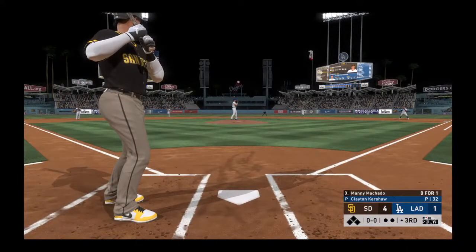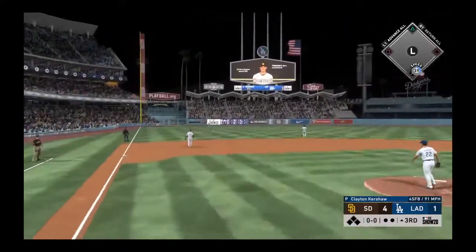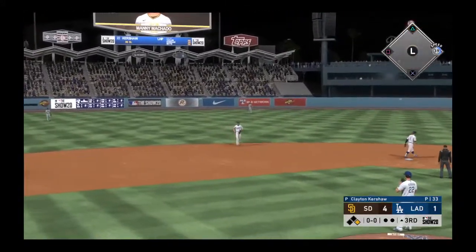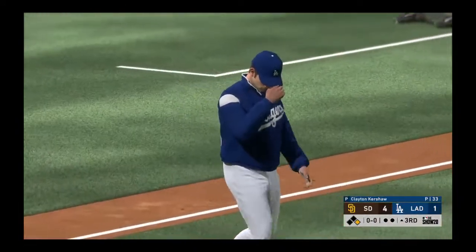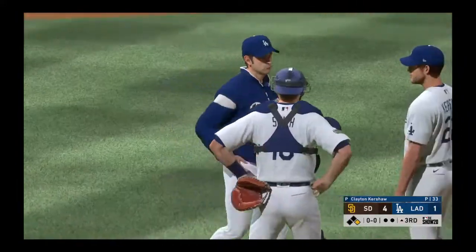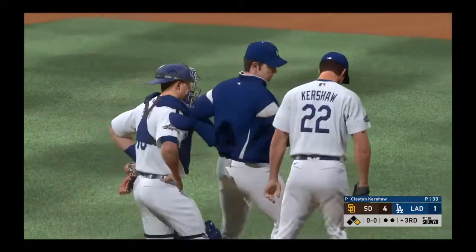And in steps Manny Machado. And he's first pitch swinging here as he lines this one into left field for a base hit. Yeah, and when a pitching coach goes to the mound this early, he's probably just looking to reset the pitcher's mindset, get him to forget about the negative, and give him something positive to focus on. We'll see if he responds.